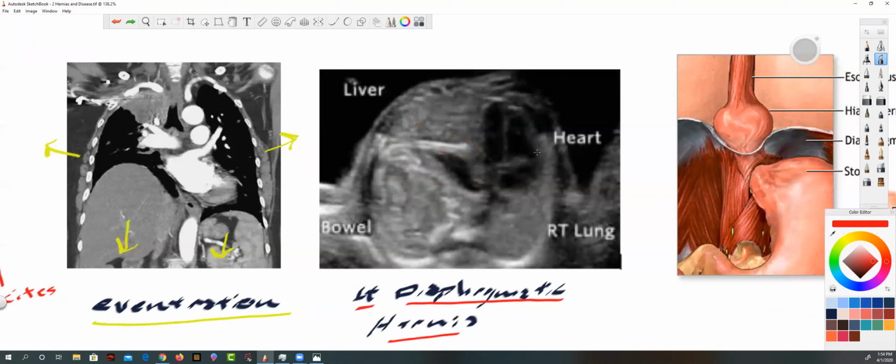It's in the wrong spot. This heart is pushed so that the apex is going straight out. The apex is supposed to be more or less to the left, and it's in the right side of the baby's body here. And that's because this is all intestine. This baby actually has a defect in the diaphragm that has allowed intestine, and a little bit of stomach, into the chest. So obviously very bad news for this baby.